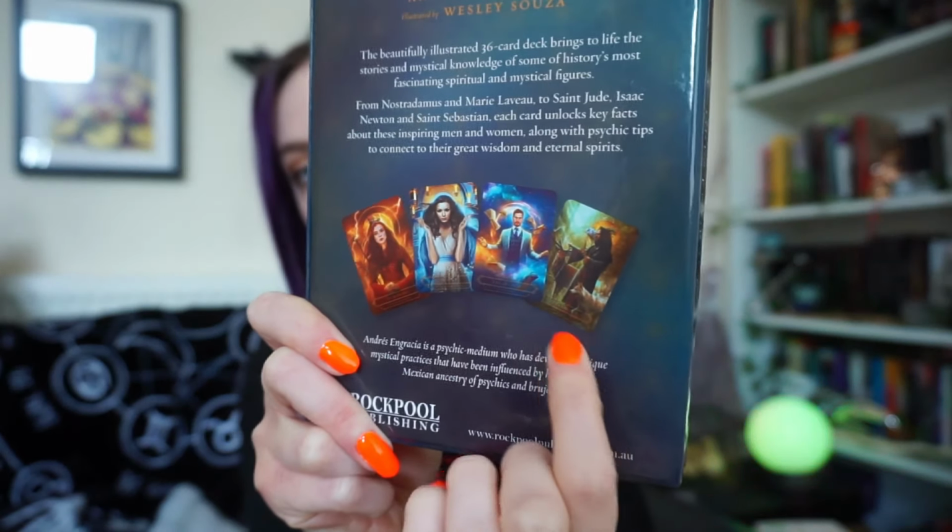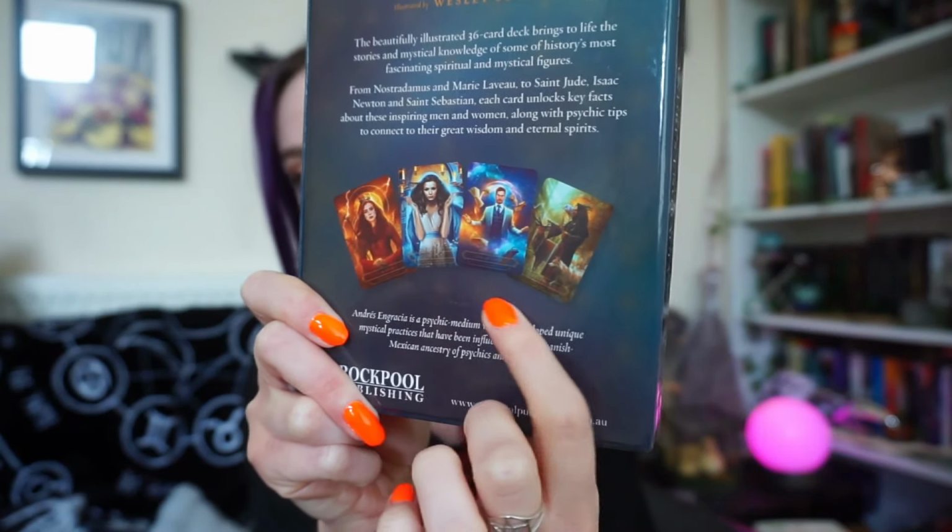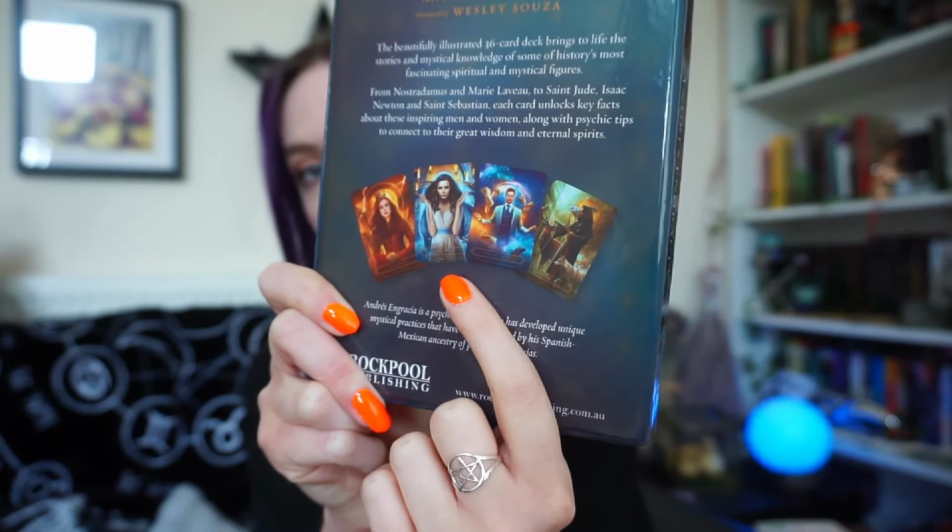So the back does have more information on it, and it does show the imagery of 4 cards from inside the deck, which I really like. I like the fact that it gives you a taster of what the inside of the deck is going to be. Not all decks have this, and I think that all decks should, because if you're in a shop or at an event, you're going to want to see what the cards look like. And not everyone is going to have a pre-opened set of cards ready for you to look at.